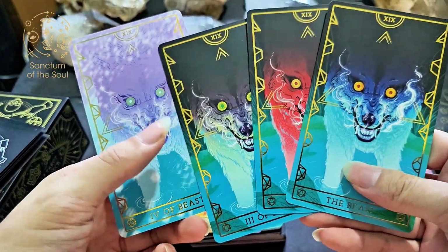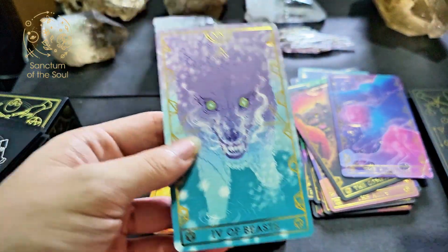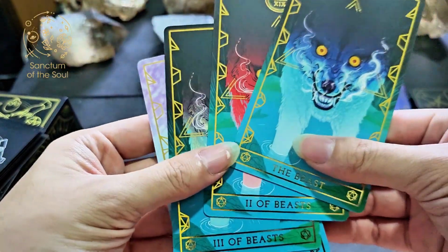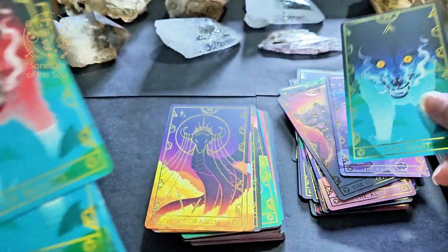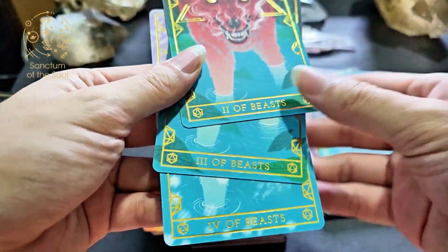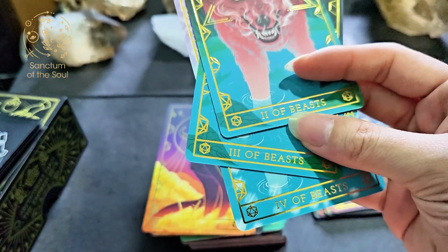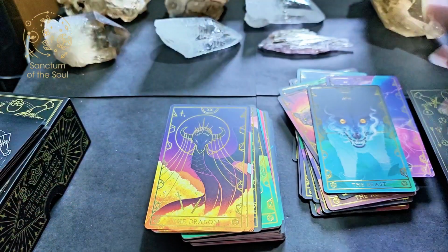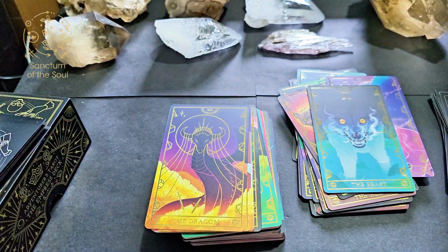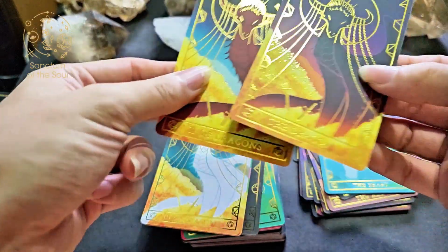So I personally think this is the most gorgeous of them, but because I only want one beast in there, I have not much choice but to pick this one. Especially when you're reading for clients, I don't want anyone to be like, what's the 2 mean? What's the 3 mean? They don't mean anything, it's just the way the deck is. I haven't personally ascribed meaning to them, but of course, if you want to, you can.